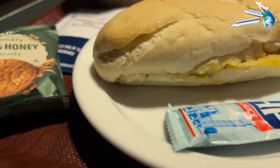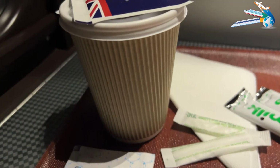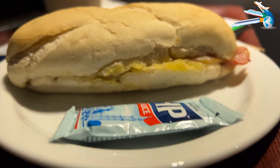Breakfast had been ordered the night before, and just after 7 o'clock it arrived on a tray. Cup of tea, biscuit and a bacon sandwich. Now, the bacon sandwich doesn't look all that, but it was very much needed.